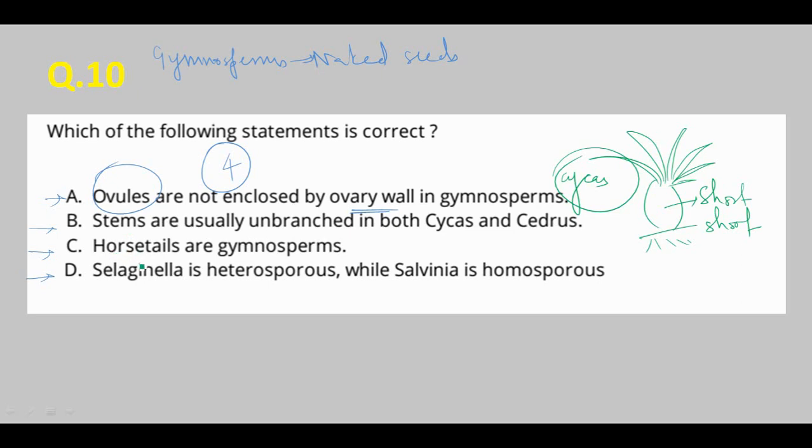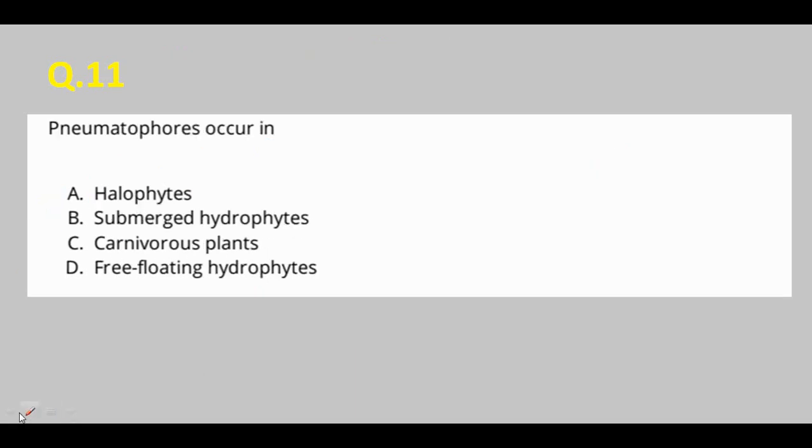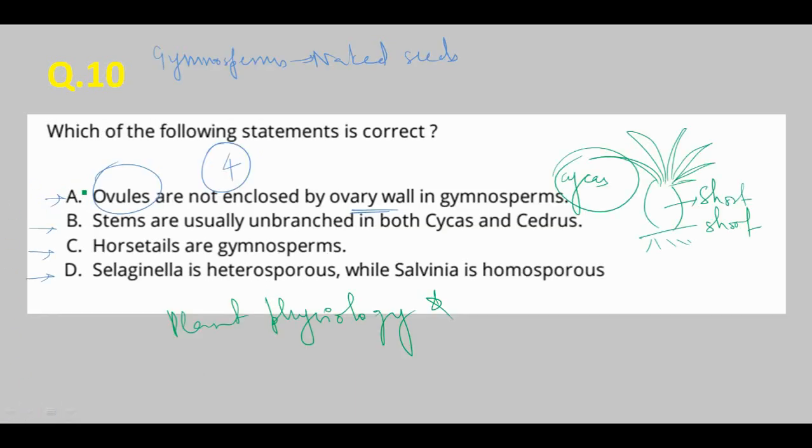Hostales are gymnosperms. Yes, a question from plant physiology. You cannot miss on plant physiology because you will be able to see that many questions are asked from plant physiology. Again, question number 10 is from plant physiology. Selaginella is heterosporous while Salvinia is homosporous. Next question. Okay, so the answer, people, is option number 1.